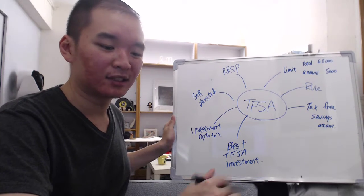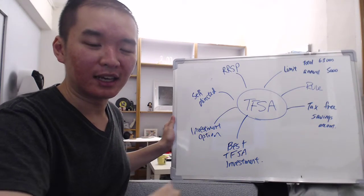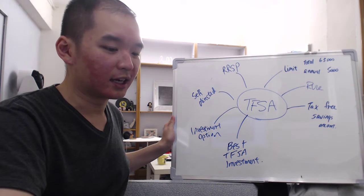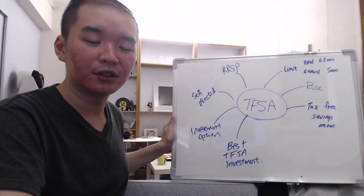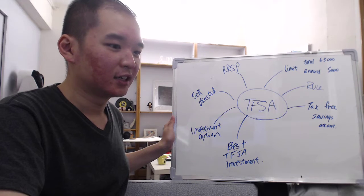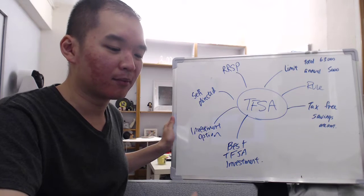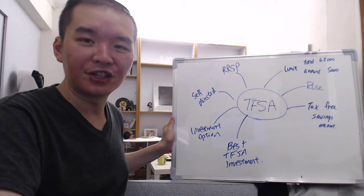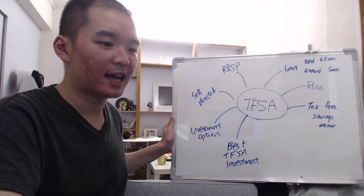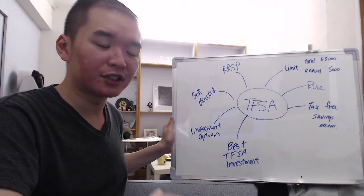A tax-free savings account is a Canadian savings account that allows you to put after-tax money into the account. Then you can compound or grow your account without getting taxed again. If you're living in Canada, the capital gain tax is 25%, and using a TFSA account, you can grow your money without getting taxed over and over again each time you make a transaction. So it's quite an important tax saving vehicle. Now, when you take it out, you actually don't get taxed as well.